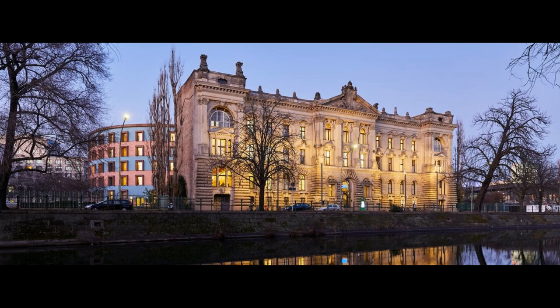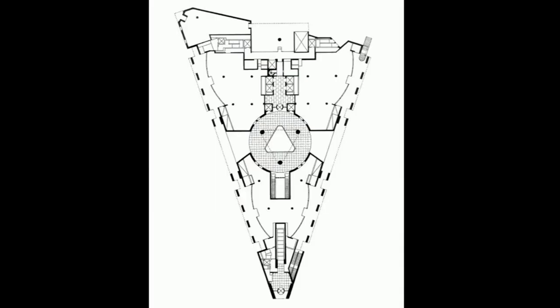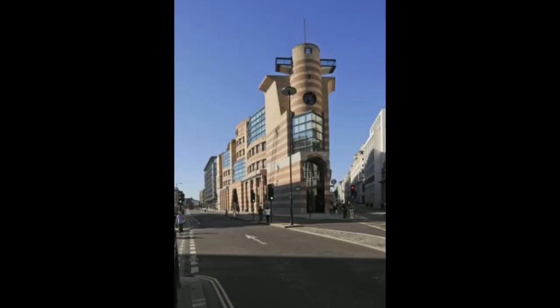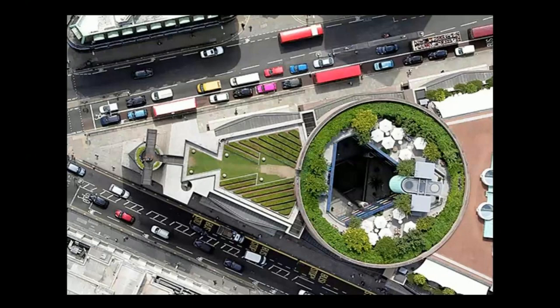Number 1 Poultry, London, 1986-1997, completed posthumously in London, is a distinctive example of Stirling and Wilford's later work. The building is known for its striking, postmodern facade with bold, candy-colored stripes and an unusual, sloping form. Its design was a subject of much debate, reflecting the controversial nature of postmodern architecture in the late 20th century. The building combines office space, retail units, and a rooftop garden, encapsulating the multifunctional approach that characterized much of Stirling and Wilford's work.